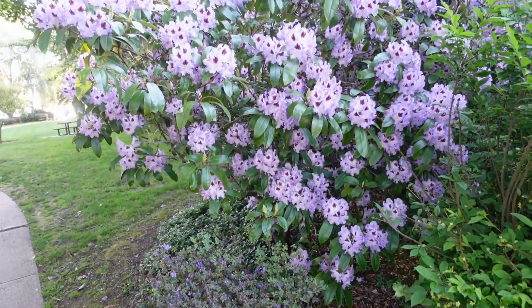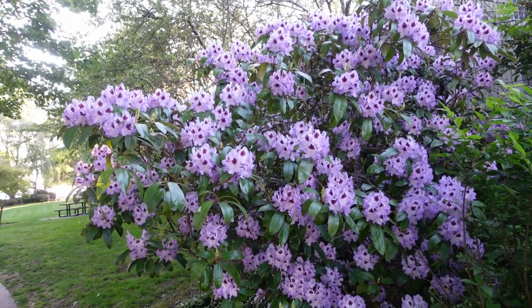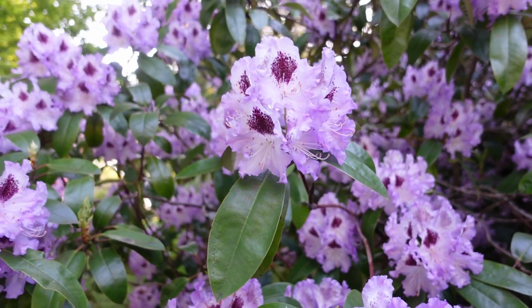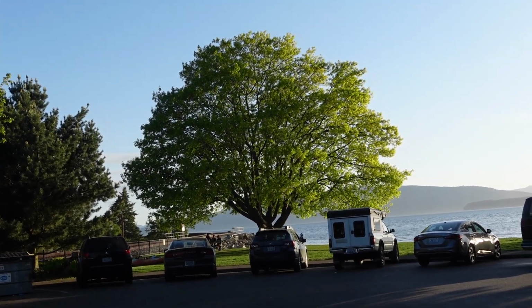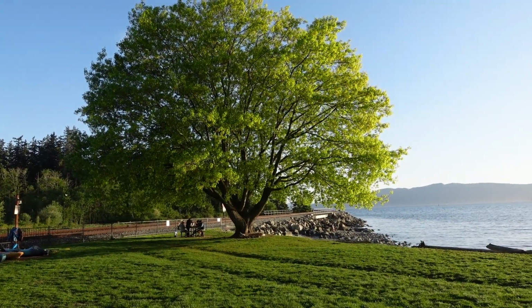Look at these flowers, nice purple ones here. The Marine Park, that's where we're headed into. Here's a look at them. Nice looking color on that. I always like this tree as you enter this park. They have this huge tree right here, kind of center of things here.